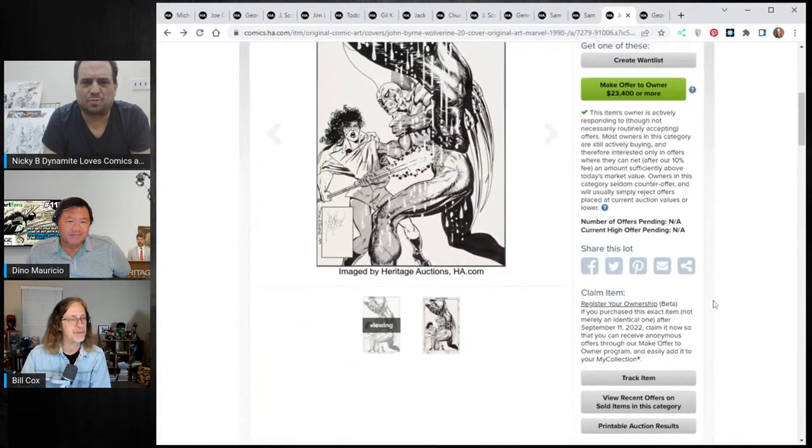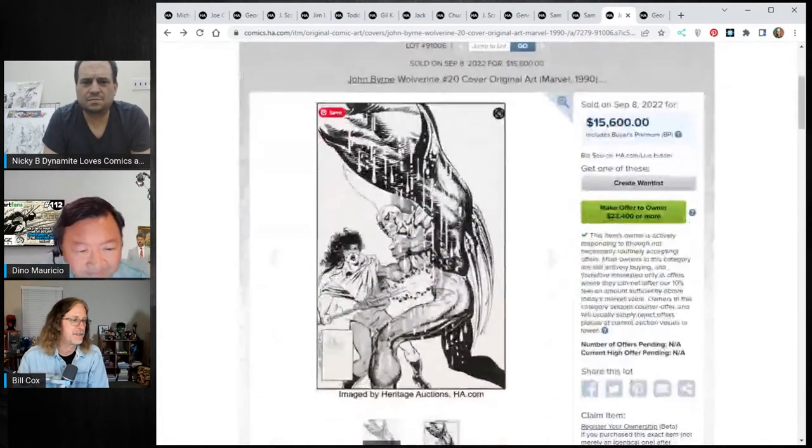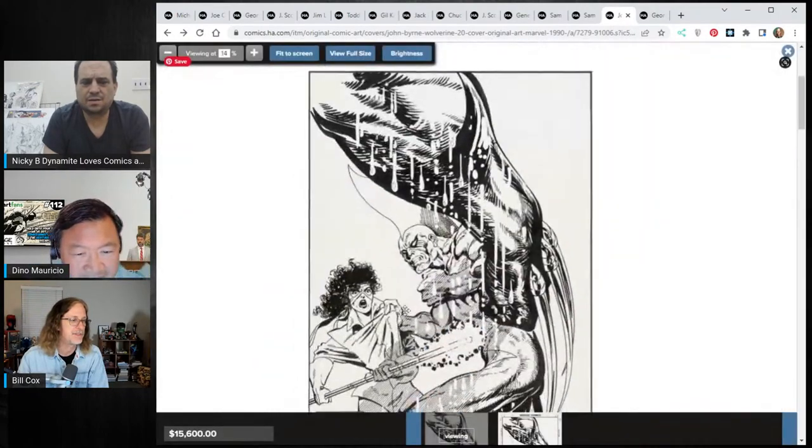I think this is Byrne inks, right? Byrne, by the way. I don't think anybody else inked it. That's what I was double checking, because there's no signature on the cover. So yeah, I'm guessing it's all Byrne.